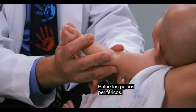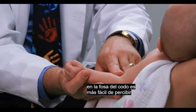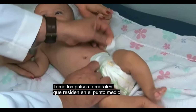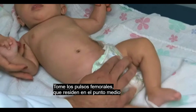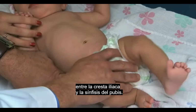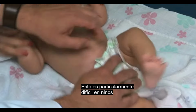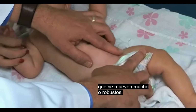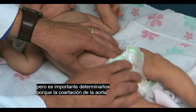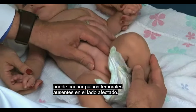Palpate the peripheral pulses. The brachial artery pulse in the antecubital fossa is easier to feel than the radial pulse at the wrist. Feel the femoral pulses, which lie at the midline just below the inguinal crease, between the iliac crest and the symphysis pubis. This is particularly challenging in squirmy, chubby infants, but it is important to assess because coarctation of the aorta can cause absent femoral pulses on the affected side.